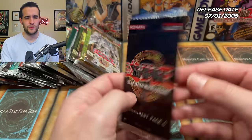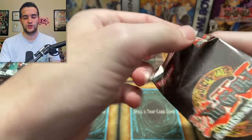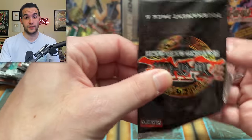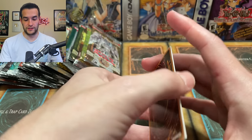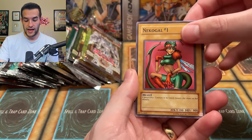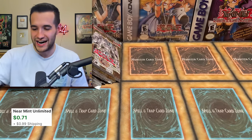Tournament Pack 6, what's Tournament Pack 6 again? There's Royal Decree Super, what is it? Is this the Toon Cannon Soldier? Yeah, Toon Cannon Soldier, potentially ultra rare. Table of Contents as well is a super rare. I actually have a PSA 10 of that one. Let's see if we can not spoil and get a foil. Let's go, come on. Emergency Provisions. Nekagal number 1, and we have a Thunder Nyan. More commons. Come on, Tournament Pack.